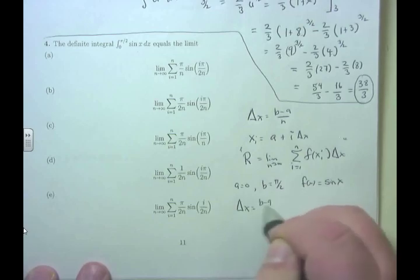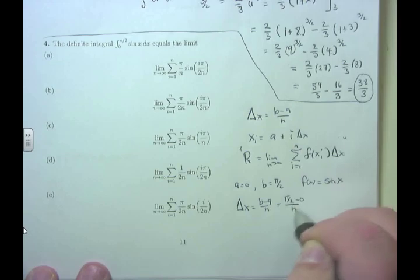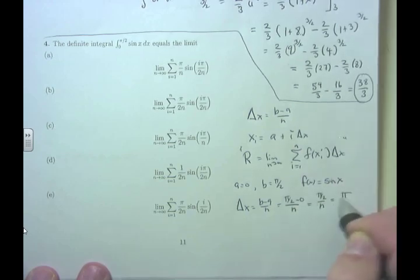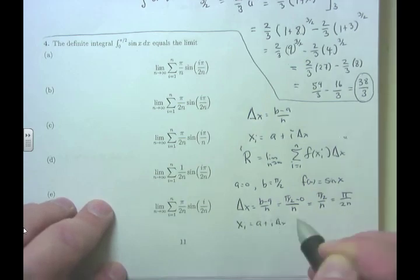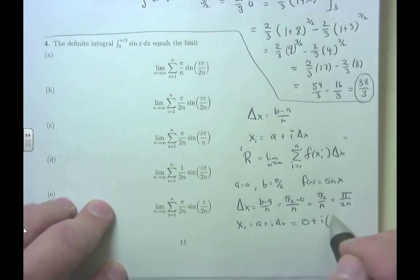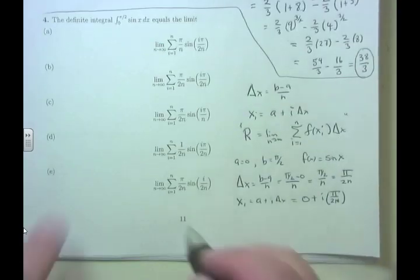b minus a over n, that would be pi halves minus 0 divided by n. So that's pi halves over n, which is pi over 2n when you clean it up. xi by formula is a plus i times delta x. A is 0 plus i times delta x. But delta x we just discovered was pi over 2n. Now I'm going to plug it into my formula down here.